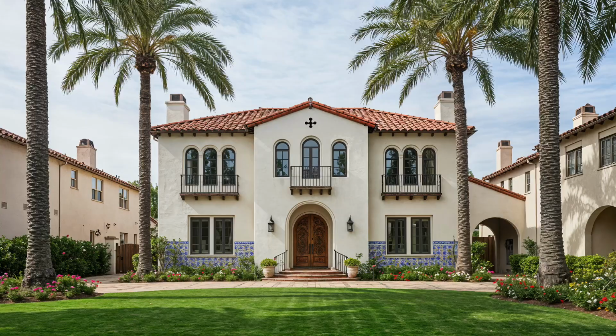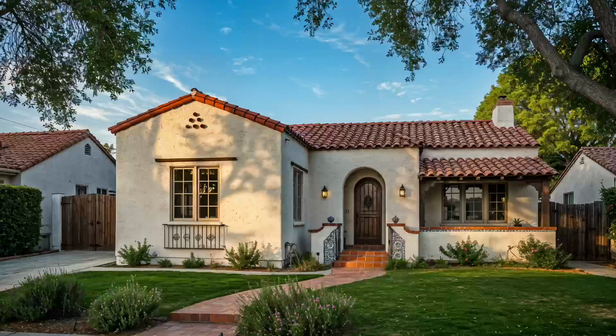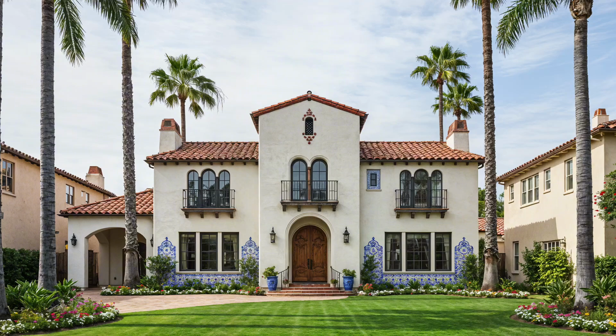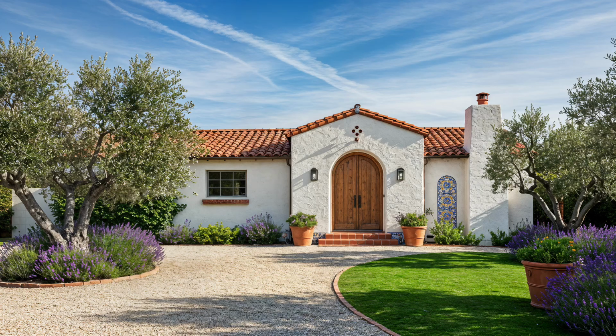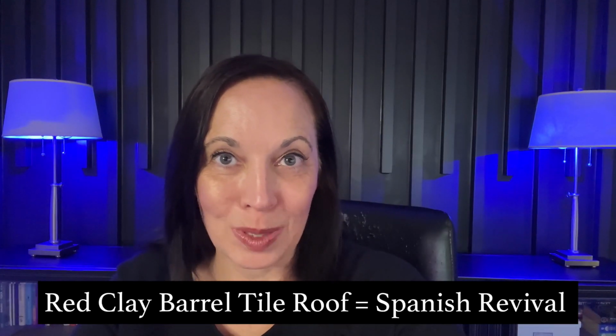Nothing gives away a Spanish Revival faster than its red clay roof with those rounded barrel-shaped tiles. The style also includes white stucco walls, arched doorways, and wrought iron accents, but without a doubt, it's that signature roof that gives it away. These days, they're often not made with the clay material anymore because newer builds are favouring composite materials which are lighter, cheaper, and better suited to a whole range of different environments. But nonetheless, it is still the iconic colour and shape of the tile which identifies the Spanish Revival house.